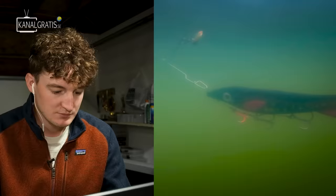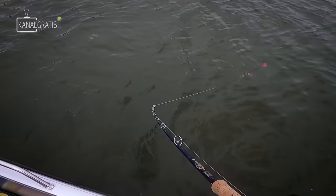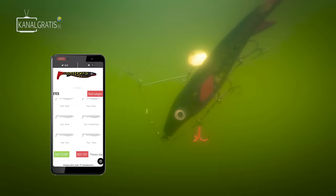I like the spinner rig idea. That's something I haven't seen done for muskies, really. Oh, yeah. If you catch something on that, it's like half mine, because I designed the color in PhotoFish. Oh, this one is gonna get so eaten. Oh, yes. Oh, yes, baby.